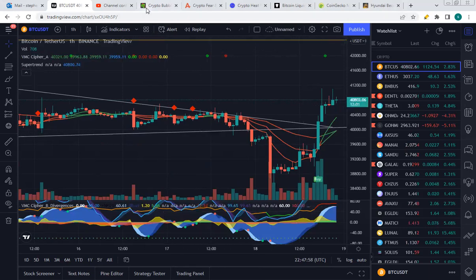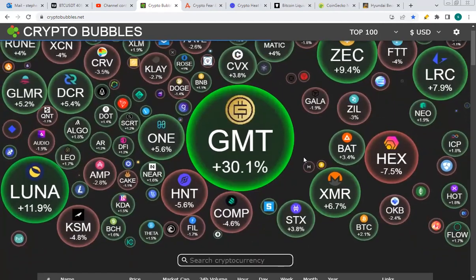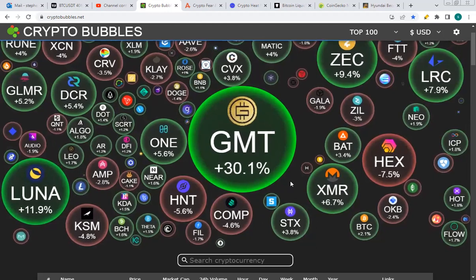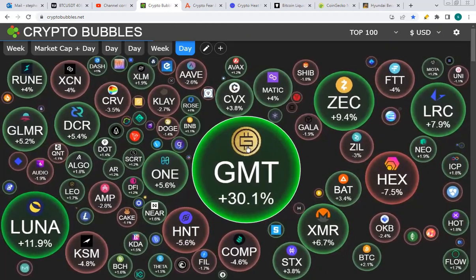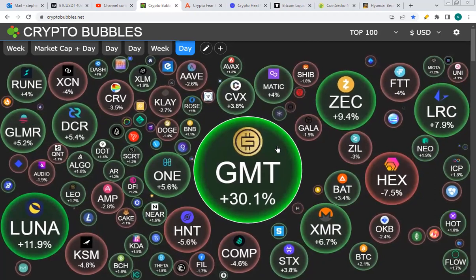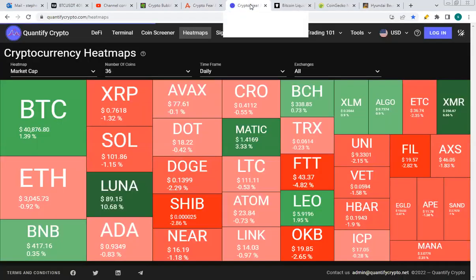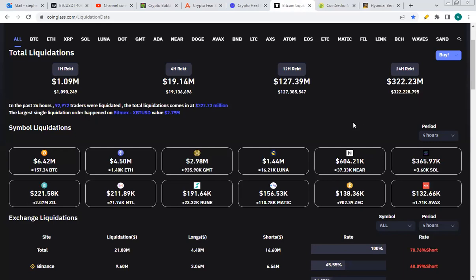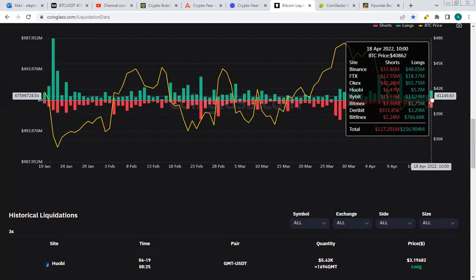So let's get off the charts and have a look at the crypto bubbles. Today's big mover, GMT, just moving up and up and up, 30% today. So if you've been following Steppen, you'll see that Steppen is just moving up and up and up. Steppen is stepping up. That's what they're doing. GMT up 30%. Listen to see when their NFT comes out to see what effect that has on their price. So the Steppen token up 30%. Crypto Fear and Greed, 24, Extreme Fear. Crypto Heat Map, plenty of red, a little bit of green splashed around. Liquidations, $322 million of liquidations. 156 million of longs liquidated and 117 million of shorts liquidated.